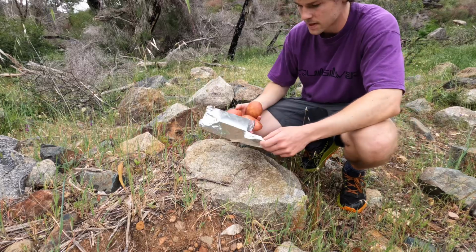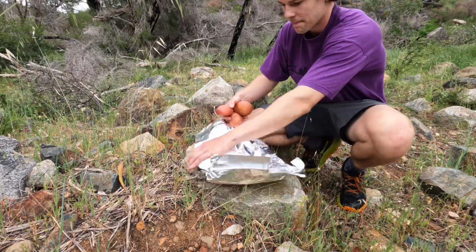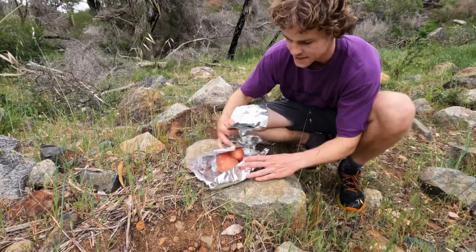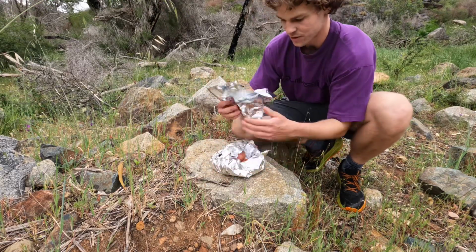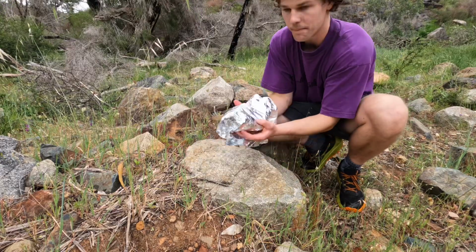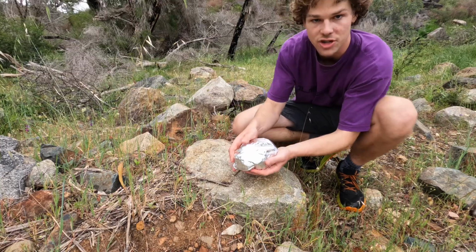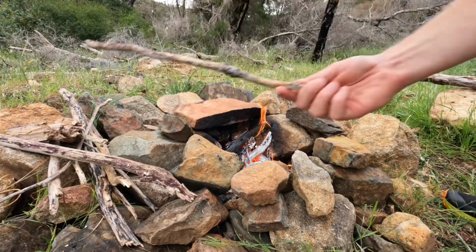All right, in the kitchen, let's get these potatoes covered up and we'll get them on in the fire. Let's hope campfire tastes good. Let's hope that is all the seasoning we need. All right, just like that, package of goodness. Let's get it on the fire.